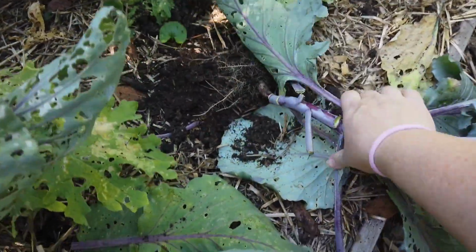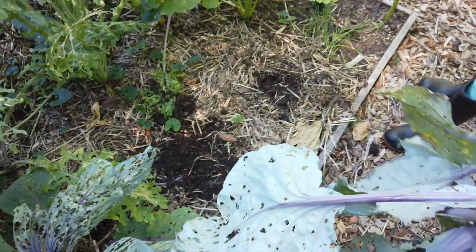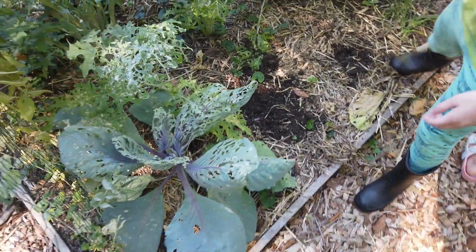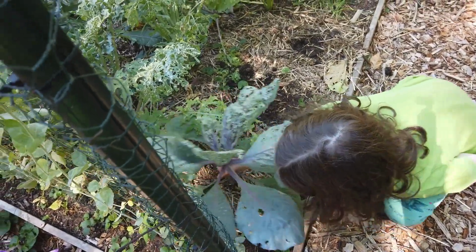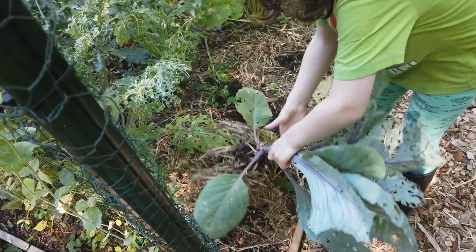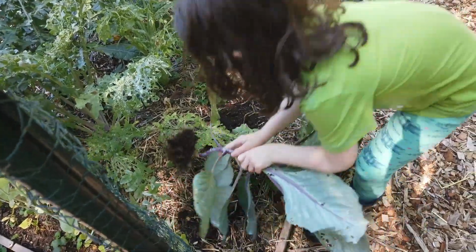Yeah, because it's cabbage and broccoli. They're all kind of the same family. All right, take that one. And then Gracie, do this one. So, and sadly, we didn't get any cabbage. We're going to try this again here in a little while and for the fall. Hopefully, we'll get some cabbage without all the cabbage worms getting our harvest.